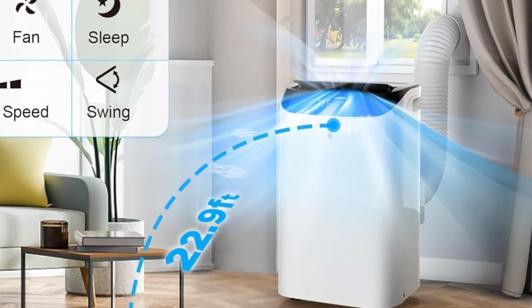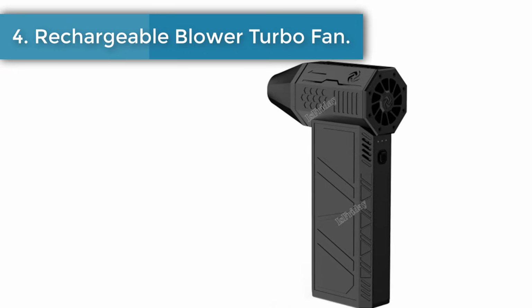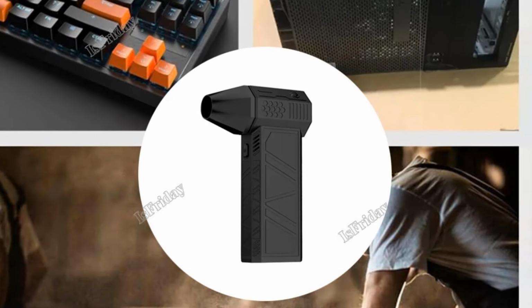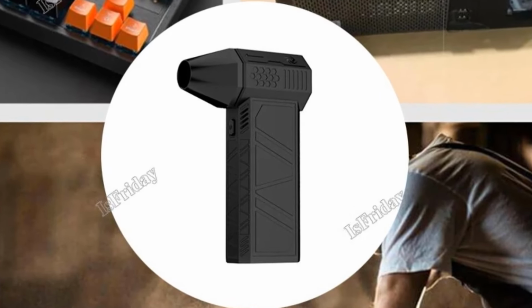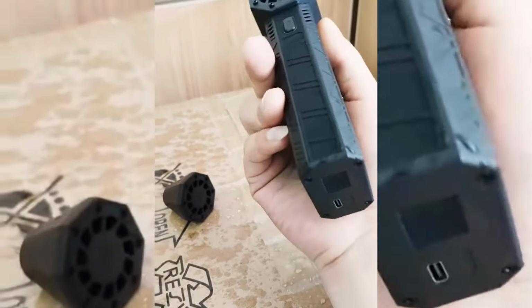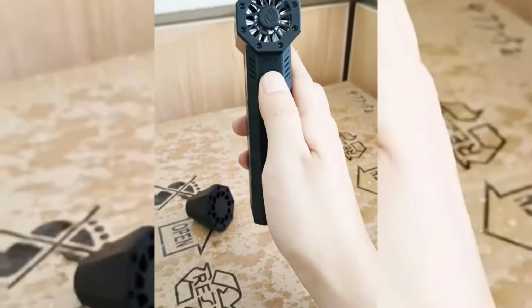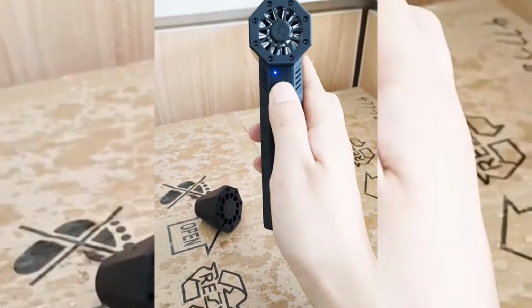Number 4. Rechargeable Blower Turbo Fan. This mini turbo jet fan adopts super high quality imported high speed bearings, a brand new CNC metal turbine, a brushless motor, and a hand wound motor. Capable of generating pressure and speed exceeding 52 meters per second, the machine has 4 shark gills that actively dissipate heat through air vents, effectively expelling hot air from the cabin, providing protection for long-lasting operation.